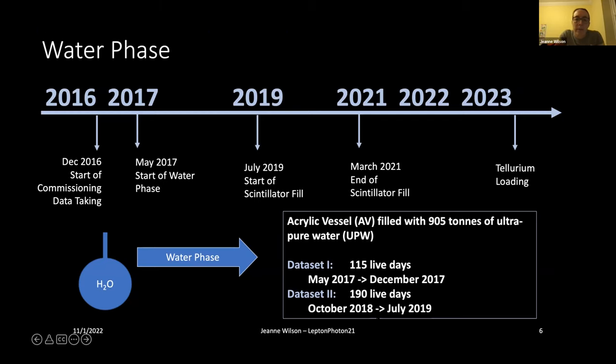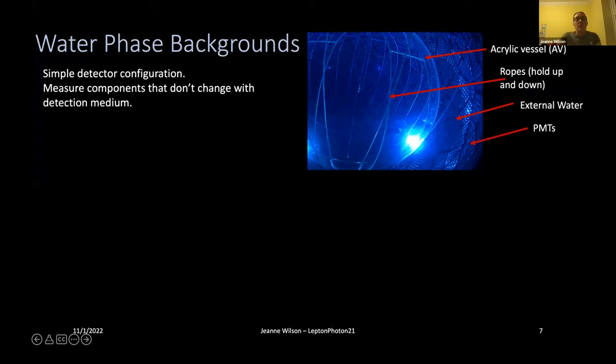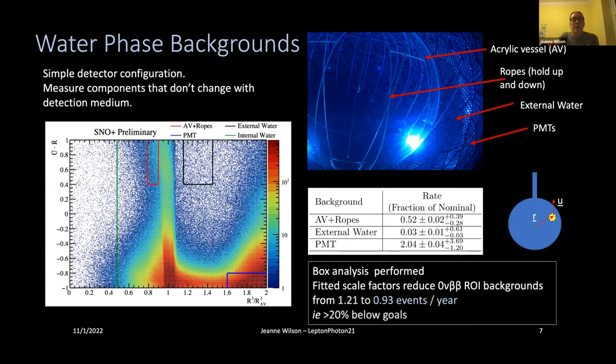So the reason why it's really useful to analyze water in the detector is it's a simple detector, and we can really study some of the components of the detector that are not going to change when we add the scintillator. So namely the acrylic vessel, the ropes, the outside water, and the PMTs, which we all expect to contribute some level of natural radioactive background, but we don't expect it to change when we put the scintillator in. So we can measure them now and have a good constraint on them. And that's basically what we did with the water data.